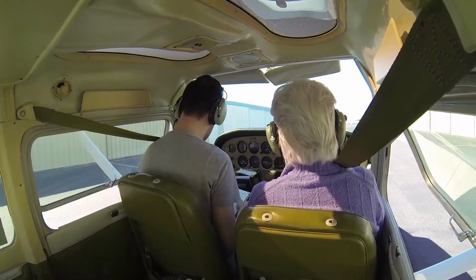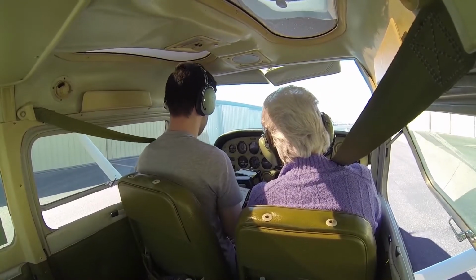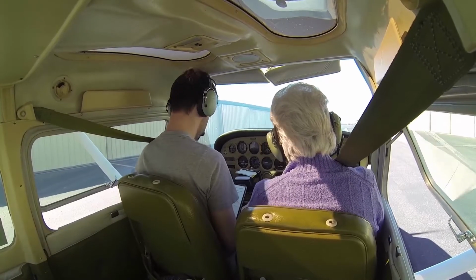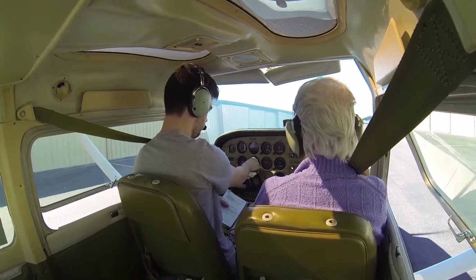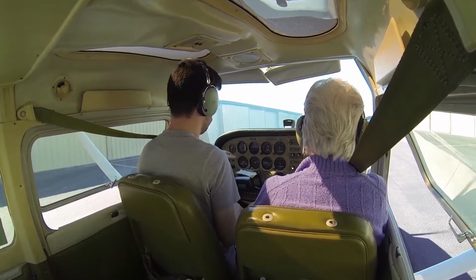Deer Valley Tower information Tango, time 1753 Zulu, wind 210 at 6, temperature 23, dew point -2, altimeter 3005. Visual approach in use, landing runway 25 left and 25 right. Notice to airmen: taxiway Alpha closed between Alpha 9 and Bravo 3. Taxiway Alpha 4 and Alpha 5 closed.